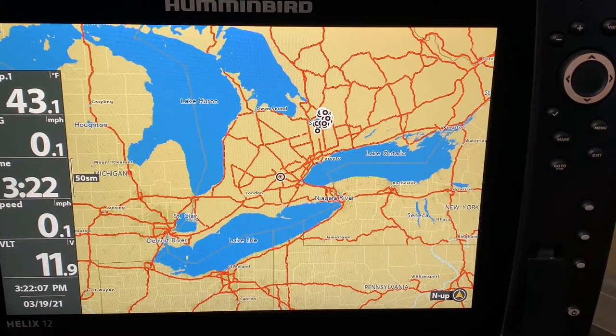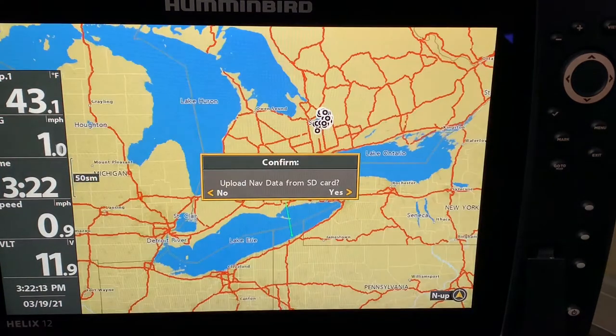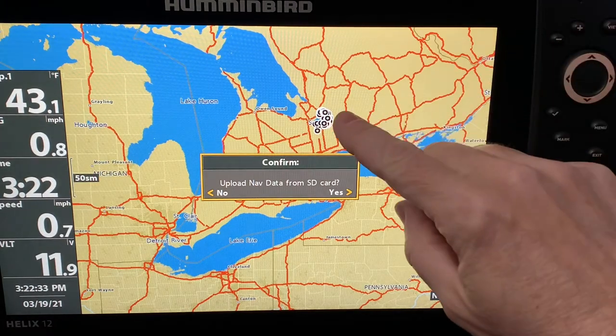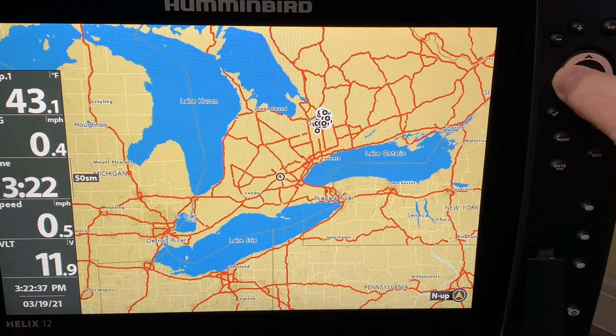Now, as I put it into the machine, it's going to register and it's going to say upload nav data from SD card. Now, be very careful, because if I say yes, it is going to double up those waypoints. And take it from me, as one who used to make that error, don't do that. You are definitely wanting to say no, because you can see the waypoints for Lake Simcoe are already there. So I'm going to hit no.